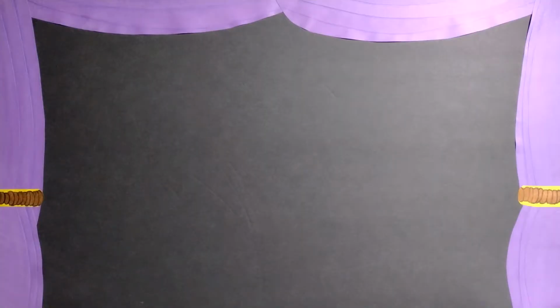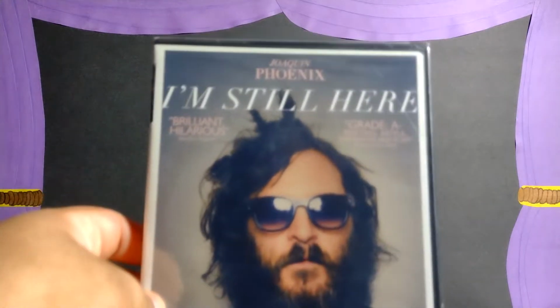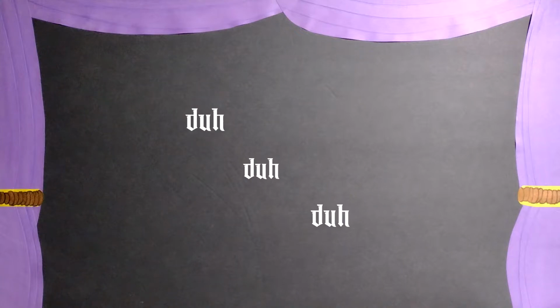This is another one of the ones I only saw 1 of, but I'm sure more people probably saw it than I did, and everyone just picked it up because Joaquin Phoenix. I'm Still Here, starring Joaquin Phoenix and Casey Affleck, I believe, starring him. Although I'm not entirely sure. Maybe he's directing it. I remember. Let's see. Directed by him, actually. Written and produced by him, too.